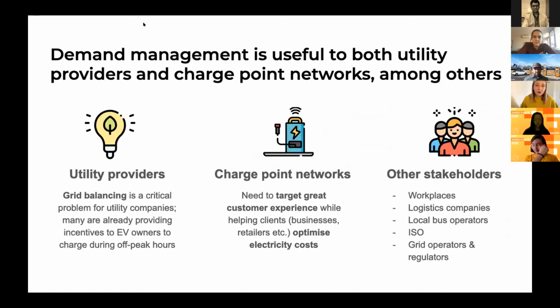We think that this algorithm would be incredibly valuable to a number of stakeholders, but we chose to focus on the use to utility providers and Chargepoint networks. For utility providers, grid balancing is going to be one of the critical problems that they face in upcoming years. And many utility providers are already providing incentives to EV owners to charge during off-peak hours.